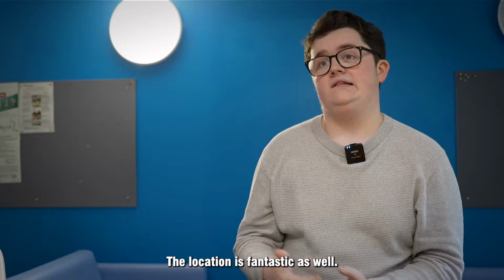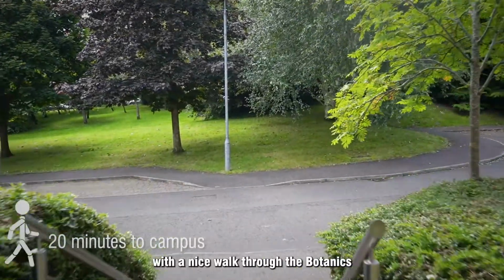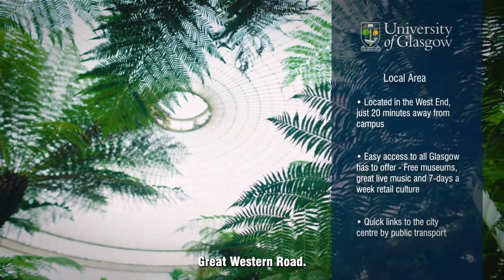The location is fantastic as well. It's based approximately 20 minutes from the university, with a nice walk through the Botanics every morning and evening to go to the university if you fancy that, or a longer route around towards Great Western Road.